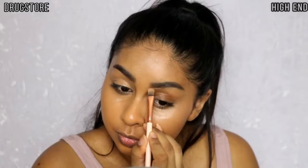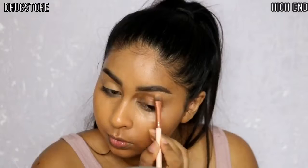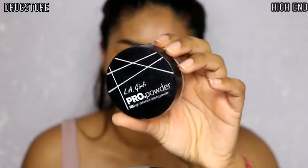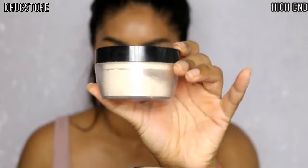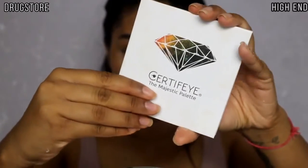I'm going to repeat this so many times, but here I'm just using the Tarte one on my high-end side. And then for powder, I'm using my LA Girl Pro powder for my drugstore one. This is the banana one. Even though it's a banana one, it has a slight tint, only a slight one. And then for high end, I'm using my Kat Von D loose powder.